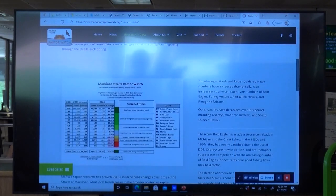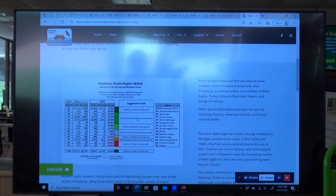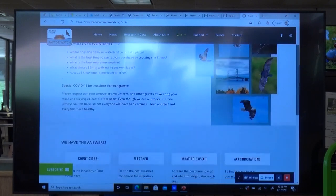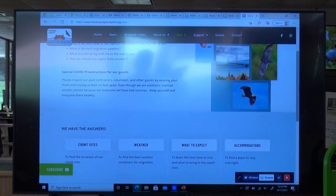Good name. But there's a breakdown of the 2020 who they're finding: broad-winged hawks, bald eagles, turkey vultures, red-tailed hawks, peregrine falcons, Cooper's hawks, sharp-shinned hawks, golden eagles, harriers, kestrels, ospreys, and they give you all the different counts. And if you want to visit, you can look at what counts are taking place. Weather, accommodations, count sites, and then events. Well, check out some of these events.